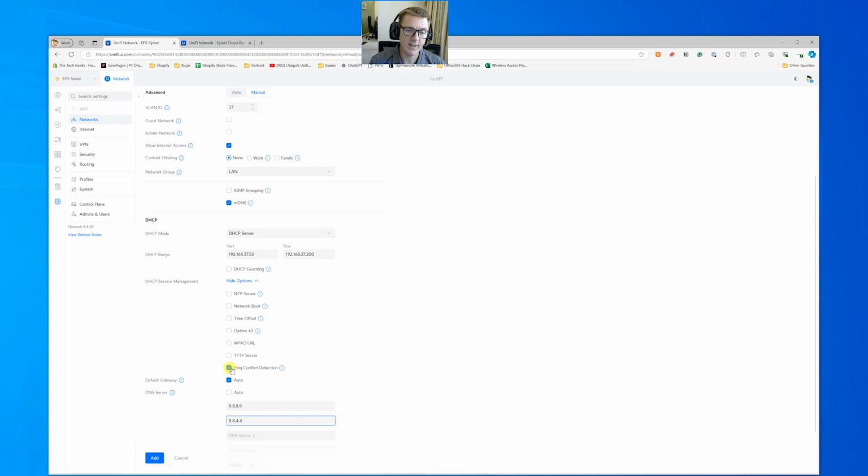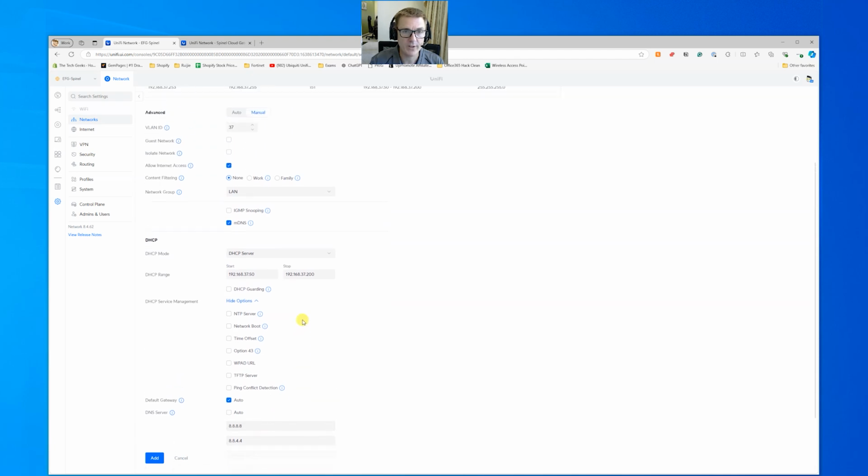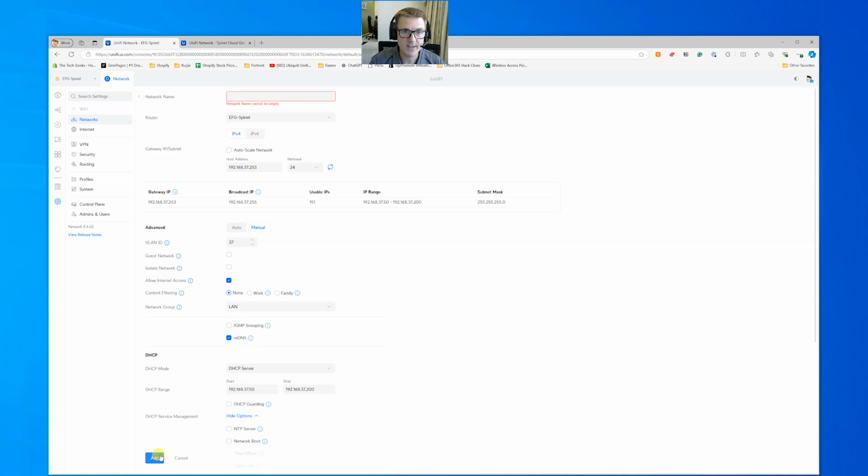I'm going to turn off ping conflict detection. I talked about this earlier in the video. This sends out a ping and it doesn't allow full routing to happen if it doesn't get a ping back. Now, we've got a lot of test devices on here that maybe have firewalls on them or are a firewall and never respond to that ping, and as a result, don't get internet access. I'm pretty sure that everything else in here is all that is needed. So let's add that one.